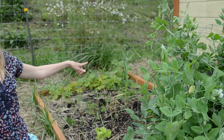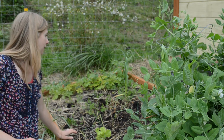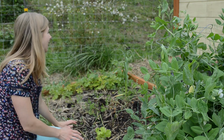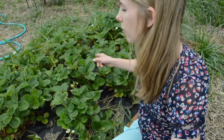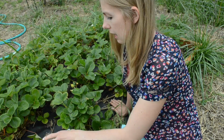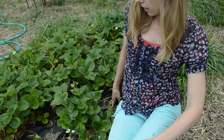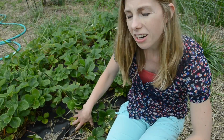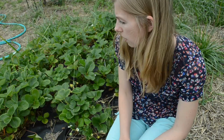I did have a bunch of garlic back here. I have one left that we have not picked yet. Here we've got our strawberry bed. This one isn't quite full yet, and when we first made it, we used weed barrier, and then we planted the strawberries inside after we had cut out holes for them.